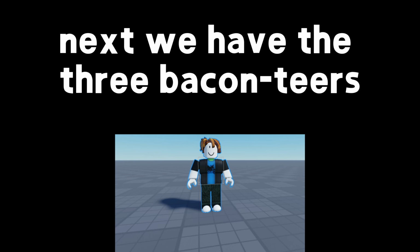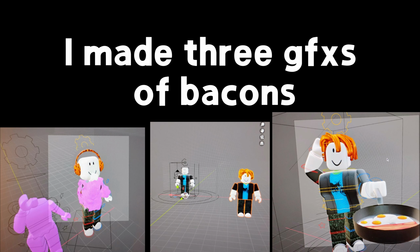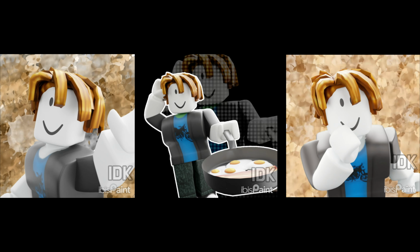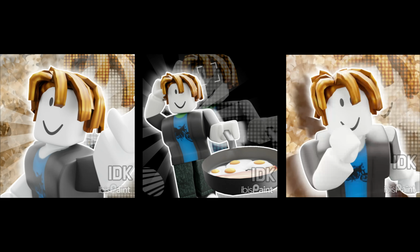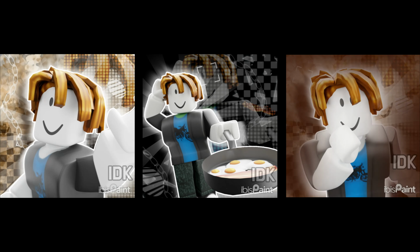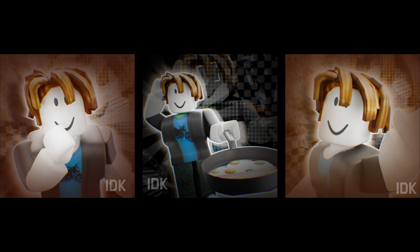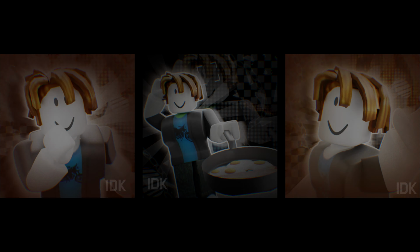Next we have the 3 Bacon-teers. I made 3 GFXs of bacons, but I forgot who was who, so I just included them all together. For these ones, I made one of the bacons cooking, while the others are just posing for like a selfie or stuff like that. Here they are, hope you like it.